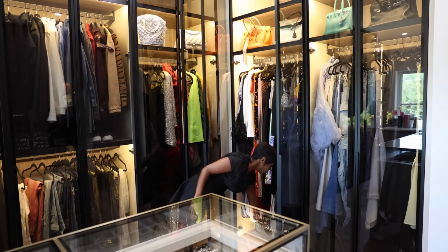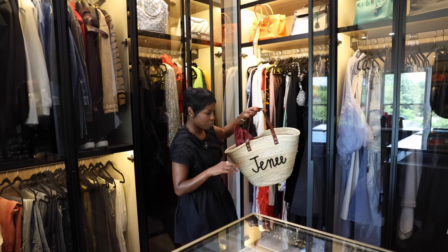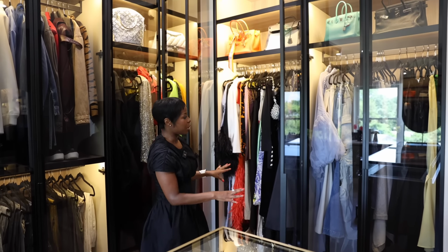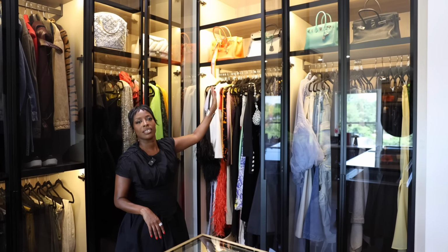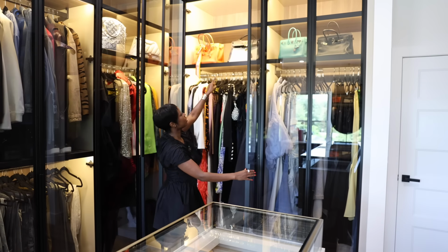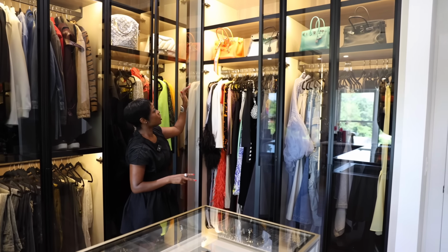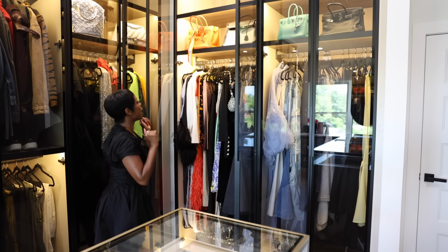I have a little summery beach tote with my name on it. This was a gift, I think, for my Teresa. But yeah, all of my very big travel totes. And then this little spot at the top was the perfect place for my Hermes bags. So I have my orange Birkin, this vintage Kelly, and then 2 Birkins on the other side. These shelves have a little more space, so it was perfect for those. And now it looks like a little picture frame.